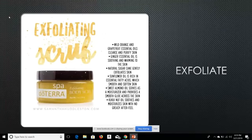And then this is a sugar base, which is going to be easier on your skin versus a salt scrub. So sunflower oil is rich in the essential fatty acids, which helps smooth and soften the skin. And the sweet almond oil in there serves as a moisturizer and provides a smooth glide across the skin.